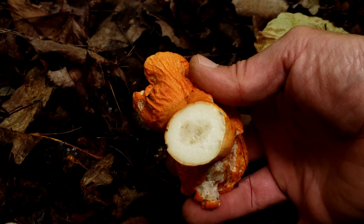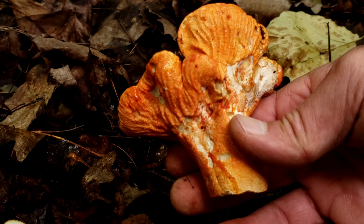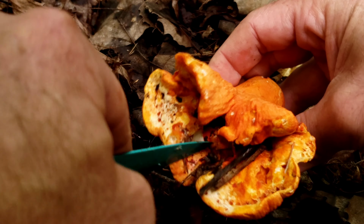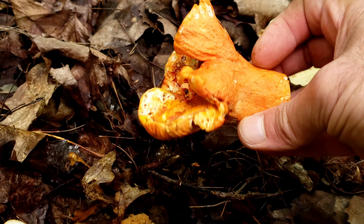Same thing. You see that dark center? That means it's really moist and it's just borderline starting to rot. Same thing with that little bit of a dark right there. As long as you did something with it right away, still good.